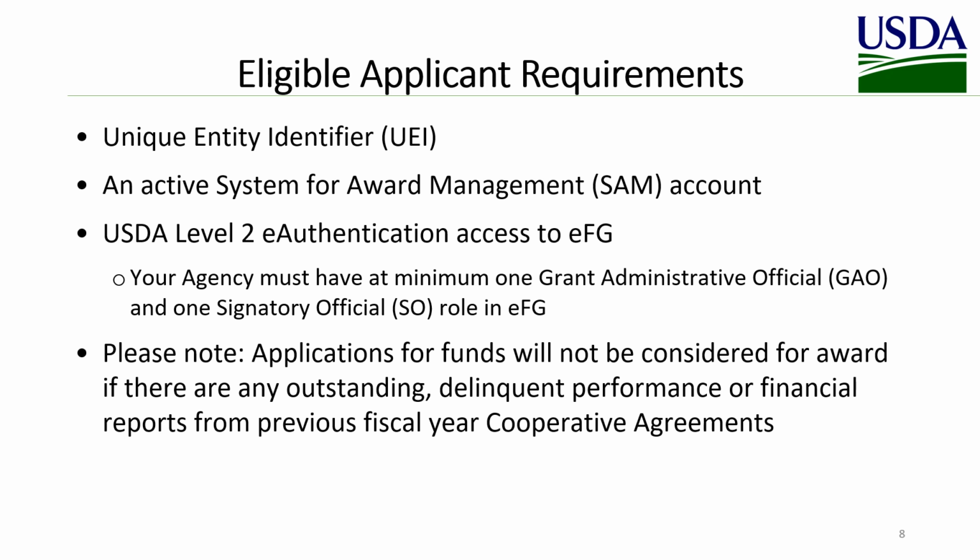In order to apply for and manage your cooperative agreement, at least 2 individuals in your organization will need access to EasyFed grants, which requires obtaining and maintaining USDA Level 2 e-authentication. Your agency must have, at minimum, 1 grants administrative official, or GAO, and 1 signatory official, or SO, in EasyFed grants. All cooperative agreements are finalized through EasyFed grants. If you need access to the system, please reach out to your grant specialist, and we can provide you with step-by-step instructions for obtaining access.